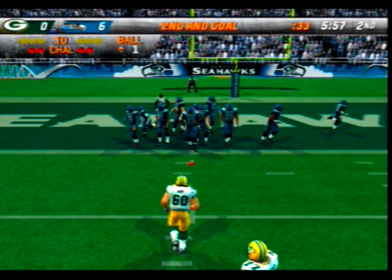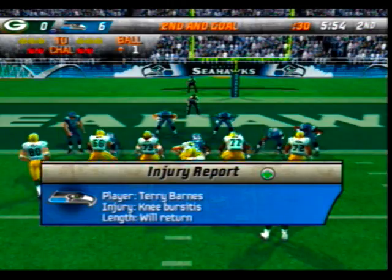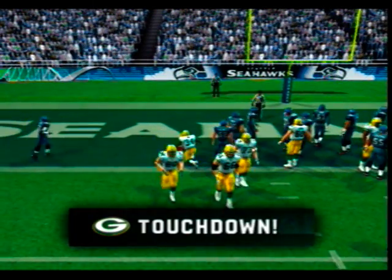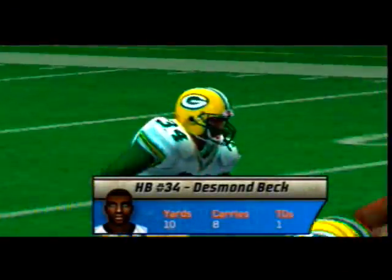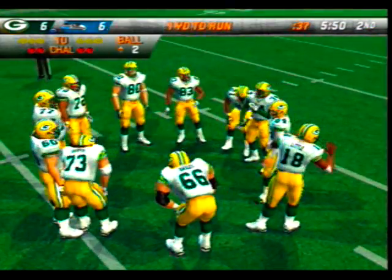It's second and goal at the 1. The word now on the injured player is that he injured his knee, but it doesn't look too bad according to what we're being told, and we might see him get back into the game. Dives, touchdown. I'll tell you, they just knocked that defensive line backwards on that play. Watch it here. The offensive line explodes off the ball. The defense can't get any penetration, and the runner is in the end zone.